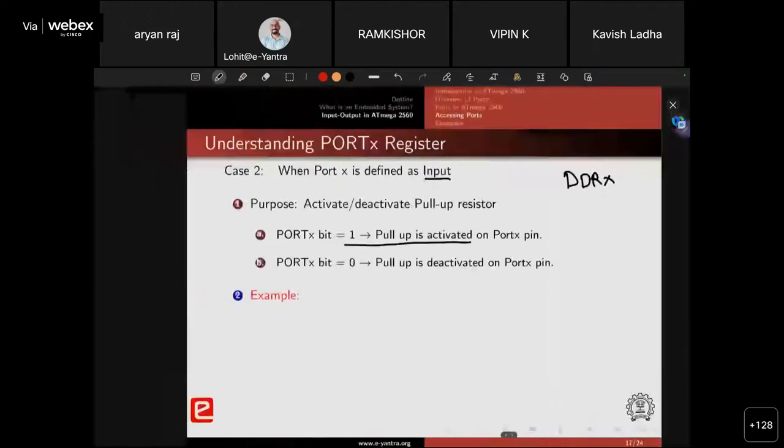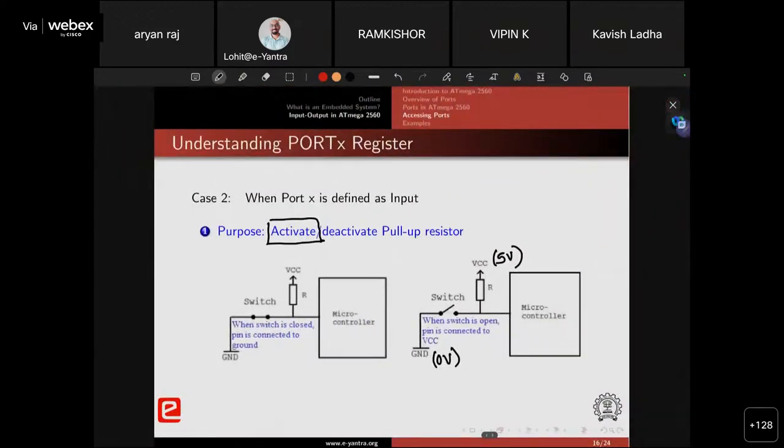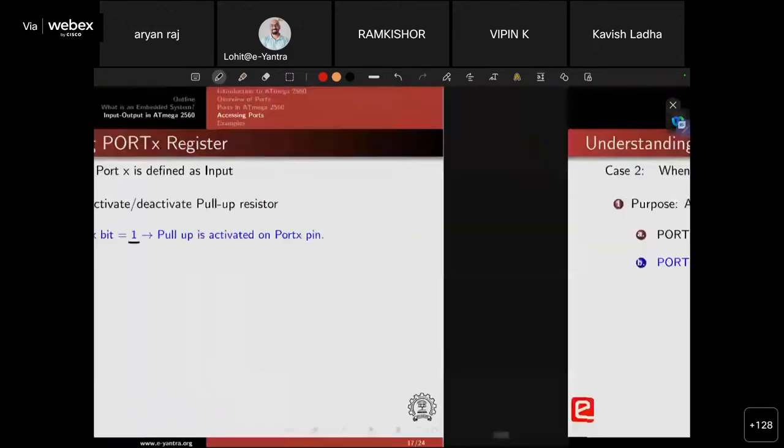So I'll go back to that diagram. Maybe this was not clear here. As I said, only two values should be read. If the switch is open here, any floating value will be read. So in between 0 to 5, any value can be read by the pin of the microcontroller, which is not desired. To avoid such a condition, the pull-up should be activated. Only when the pull-up is activated, either value of 0 or 5 will be achieved.